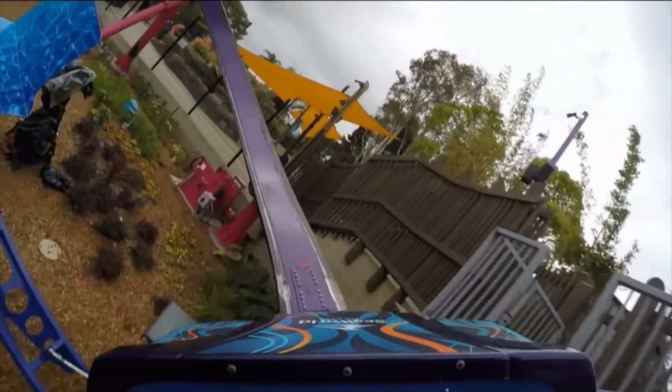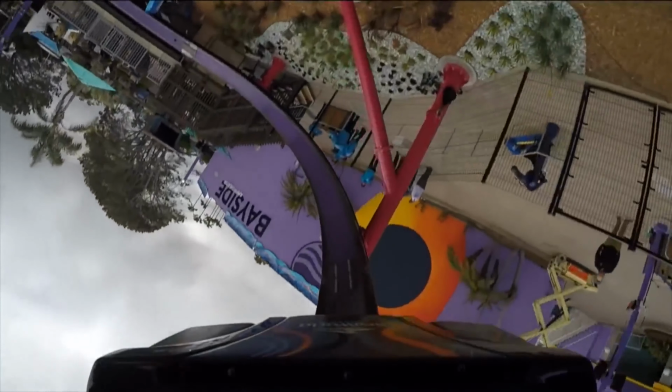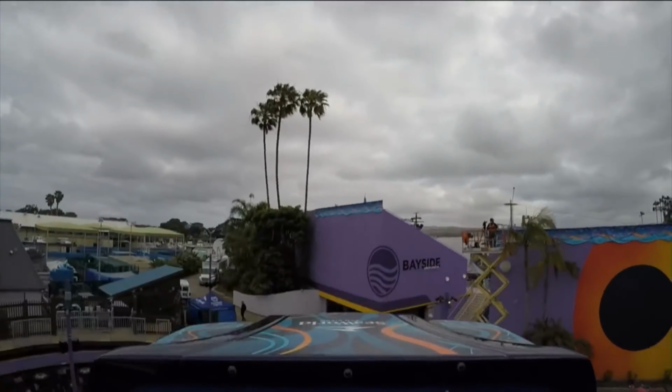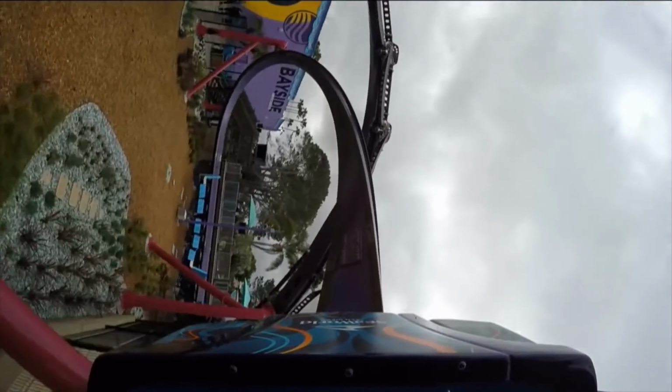I try so hard to get airtime on the hill. It's possible if you are sitting in the first and last row and are on the fastest part of the cycle. If those are the conditions, then there is some. Not a lot, but there is some. Every other second of the ride, there's none.